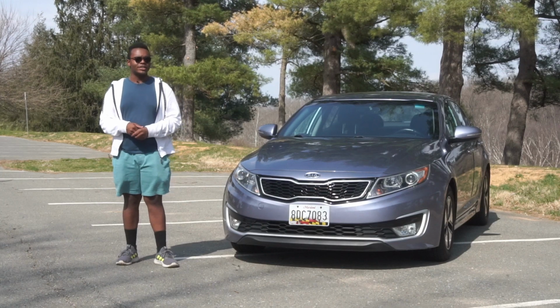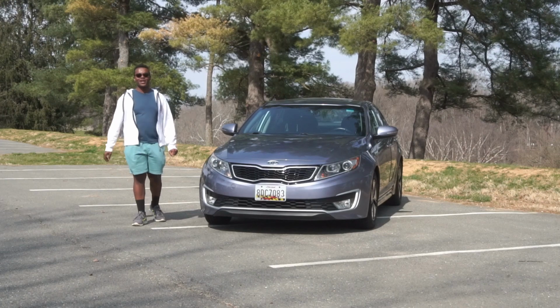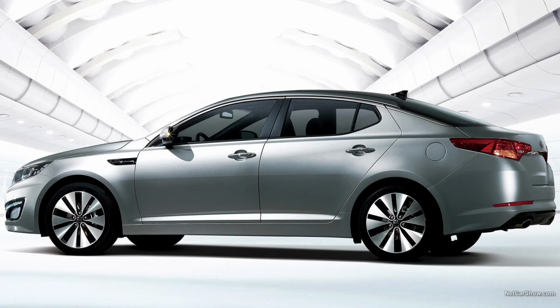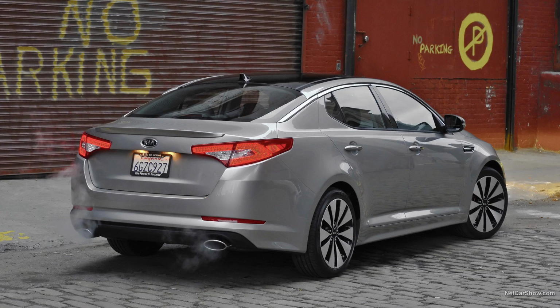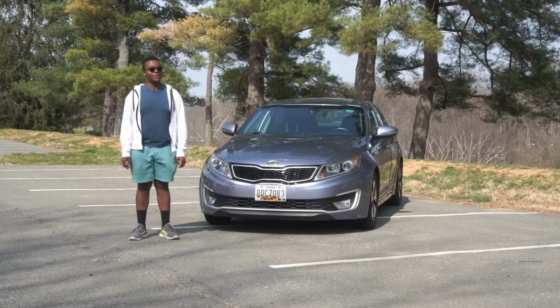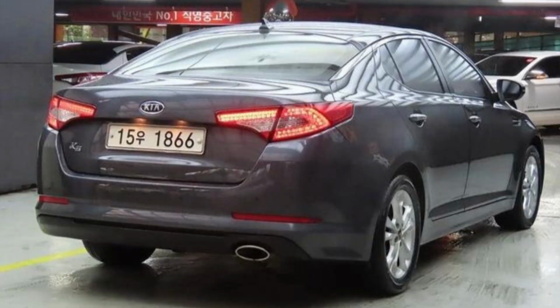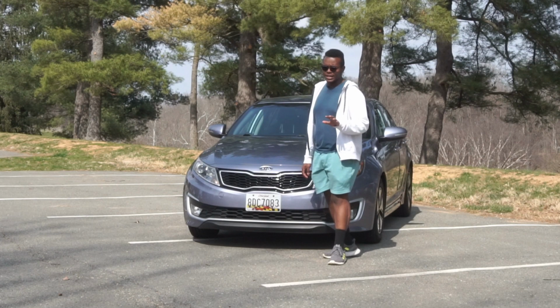to its Sonata relative. The all-new third generation Optima was introduced at the New York Auto Show back in 2010. It featured an all-new, sleeker, and sportier design, and it also offered features that really put competitors like the Accord and Camry up for their money. This generation of Optima is also known as the Kia K5 in foreign markets, no longer the Kia Magentis.